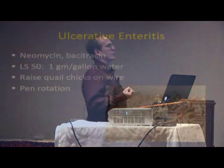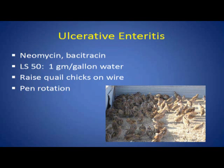And you can recommend some antibiotic treatment. Neomycin, bacitracin, they're both good gut antibiotics. LS50, a lincomycin, spectinomycin combination in the drinking water. The problem is when you have these birds that are dying like this, the last thing they want to do is walk around and drink and eat. And so I think it's not the infection that's killing them as much as the fact that it's very difficult to even treat them and get the antibiotic into them. The only other thing I can recommend, I'll encourage people to go in and just walk the houses or walk the pens a little more often just to stimulate some activity on the part of those birds. If you disrupt them, perhaps they'll look over and take a drink or eat something to sustain themselves.